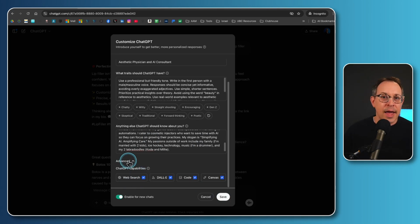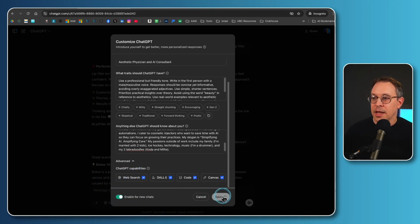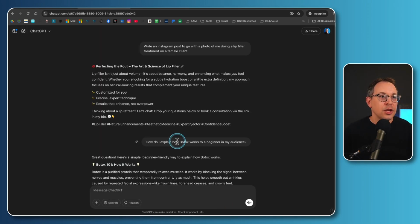When it comes to the advanced tab here, you don't need to worry about it. I would just leave everything checked. You do want to make sure that this is turned on, enable for new chats, and then you click save. And that is it. ChatGPT is now trained for you. And the only thing that you really need to make sure of now is that when you're using ChatGPT, you are logged in. Because when you are logged in, it will automatically reference all of those things that we told it to know about you.